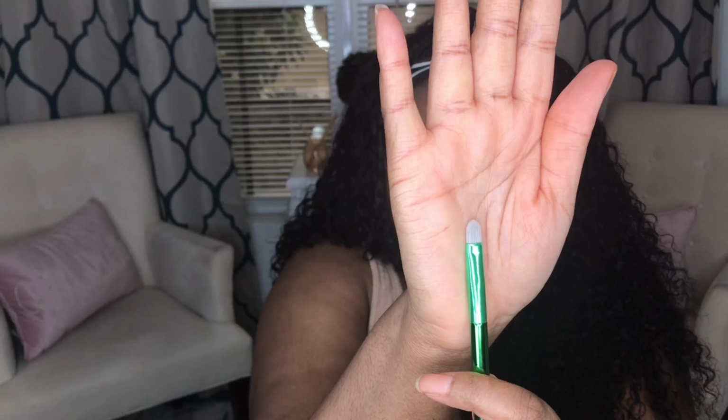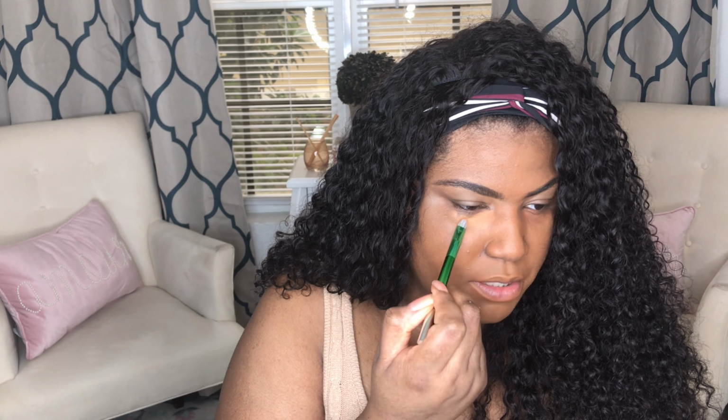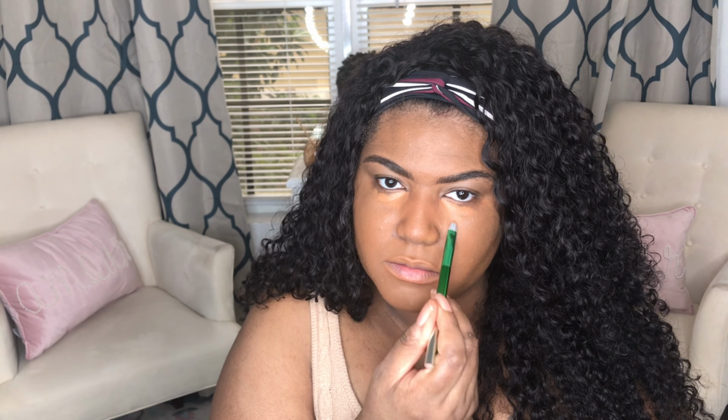Okay, so now we're gonna move on to the next step, and the next step is to lay down our concealer. So I'm gonna use NARS again, the one that I use on my brow. What we're gonna be using is just this flat brush. And I don't put much, because this is just a simple everyday look, so we don't have to put much. Just to give us a little highlight under the eye. Just a little.